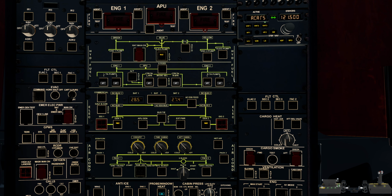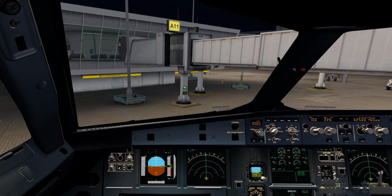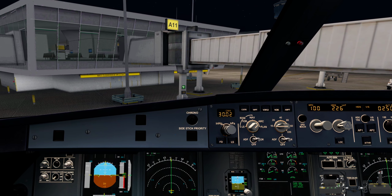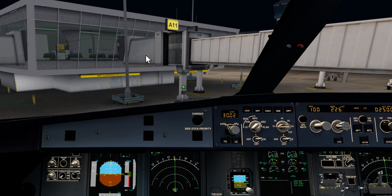Flight attendants, prepare for arrival. Cross check, verify straps. Stand by for all call. Hours and 38 minutes of block time from Miami. Not a bad flight at all.